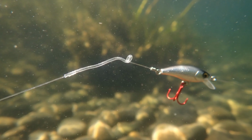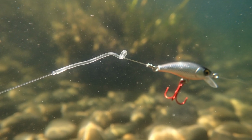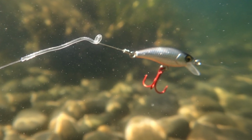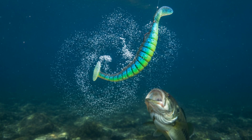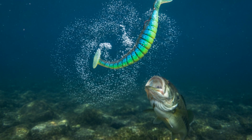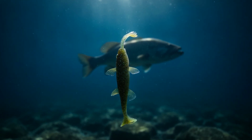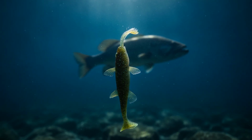But when your line is intentionally slightly fouled up or rigged with a deliberate kink, the physics of the lure change completely. The tension on the line becomes uneven. A simple pull from your rod translates into a chaotic, spiraling jerk underwater. You are no longer imitating a fish swimming along happily. You are mimicking the tragic, erratic final moments of a dying meal. And that is a dinner bell for a big fish.